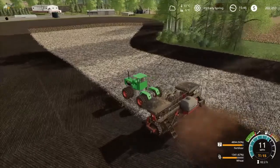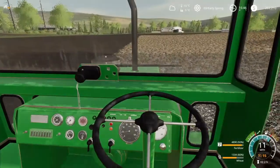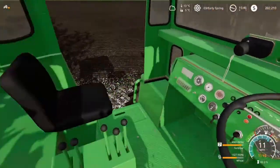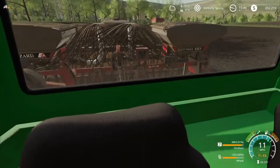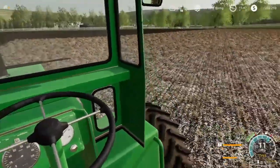But still, fantastic. Absolutely love this tractor. And inside, it is difficult to see where you're going and what you're doing, but you know what, can't really see. But still, we'll get out and we'll have a gander.